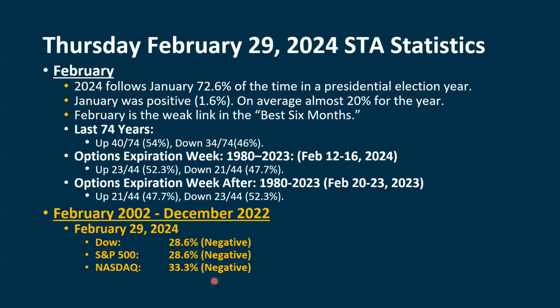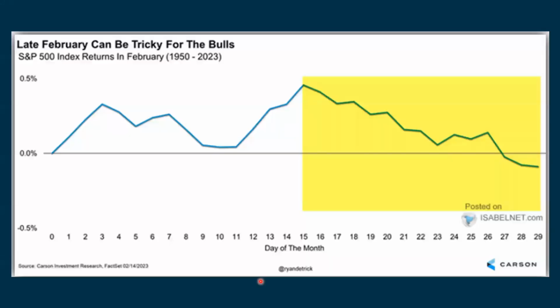Seasonality. We don't get many February 29ths, so I was kind of surprised that we actually had some statistics here, but we're negative across the board with the Dow, S&P, and NASDAQ. Everything is not good on this day.